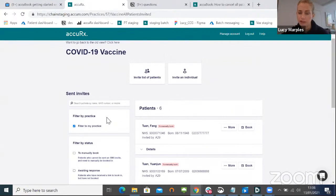Matt should hopefully be able to show you a text to show you what the patient will actually see when they get their text message. And then I'll show you that when I manually book in a patient as well, if that's all right.